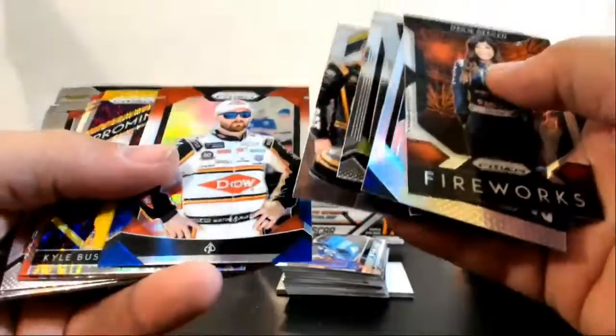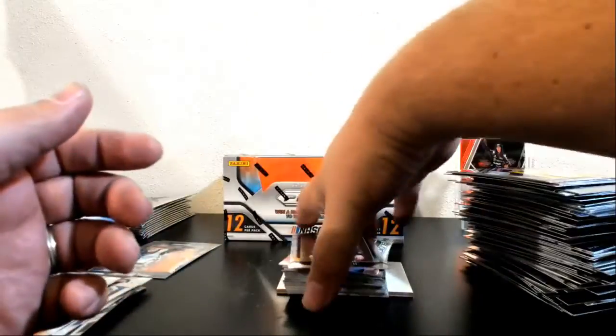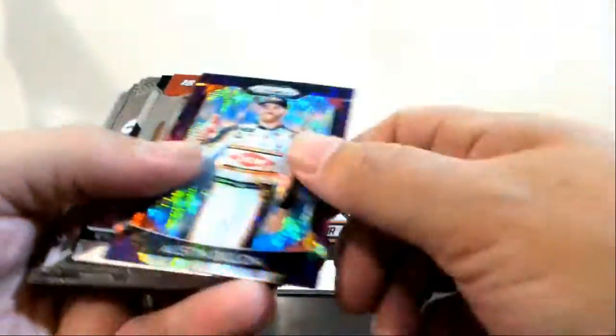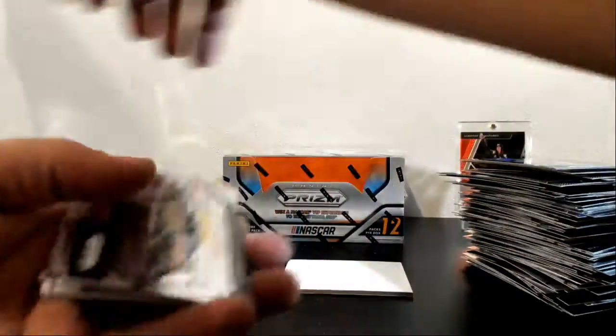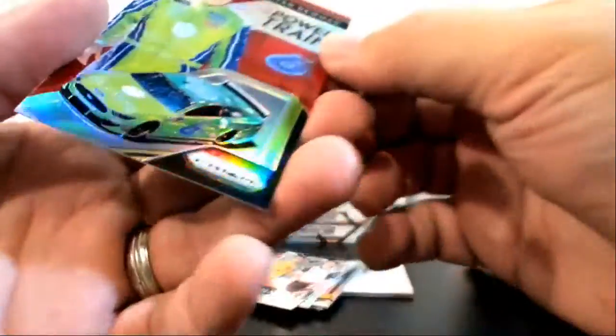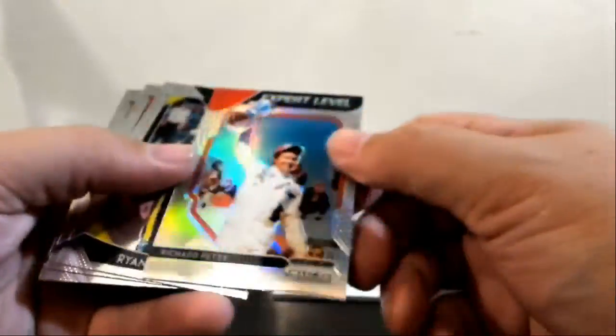Got Kyle Larson. Austin Dillon. Kyle Busch. Kyle Busch. Chase, blue. Yeah, I'm not doing a whole lot for you for Chase. Austin Dillon, purple. Denny. De Benedetto refractor. And out of 50, Ryan Newman. Teammates, Donald Keselowski. And another Petty refractor, and that's on number 5 ends.